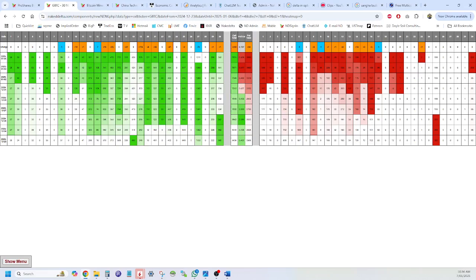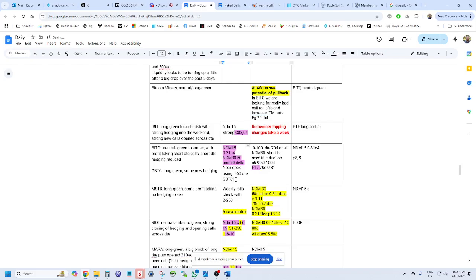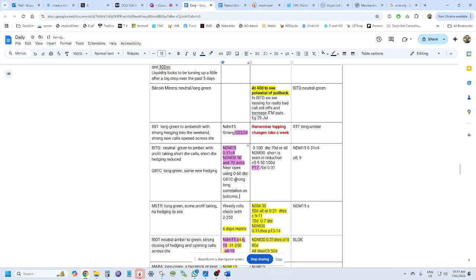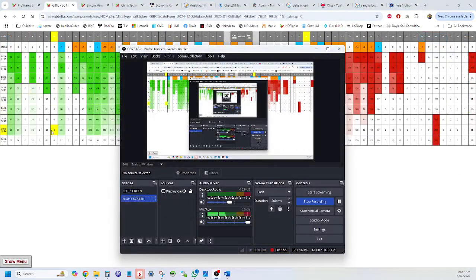GBTC, so the Grayscale ETF or fund, has a strong. So I'm just going to put it in my notes here so I can see it next time. GBTC strong long correlation, information on bottoms, hedging. It's relatively new in the options, so these things always take a while to get up there.